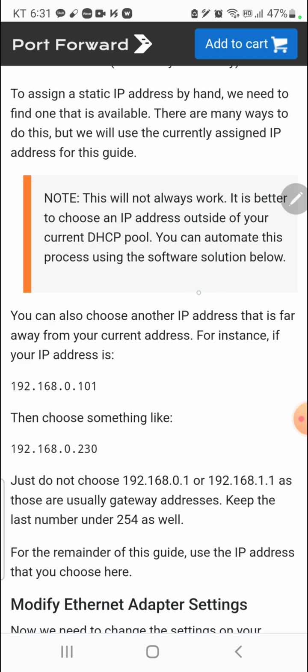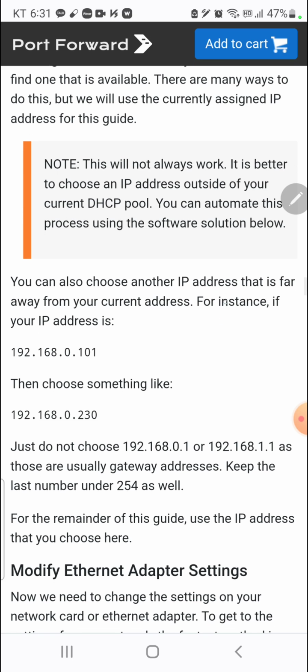You can also choose another IP address that is far away from your current address. For instance, if your IP address is 192.168.0.101, then choose something like 192.168.0.230. Just do not choose 192.168.0.1 or 192.168.1.1, as those are usually gateway addresses. Keep the last number under 254 as well. For the remainder of this guide, use the IP address that you choose here.